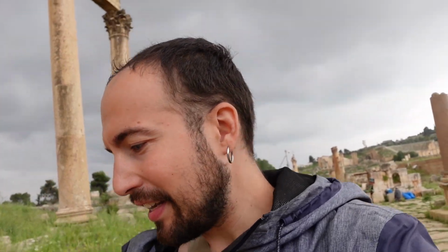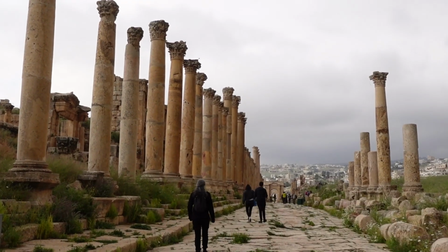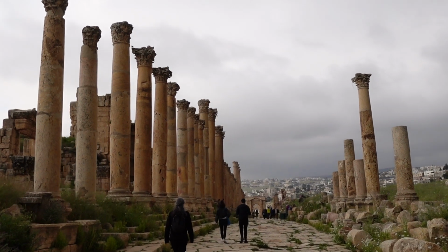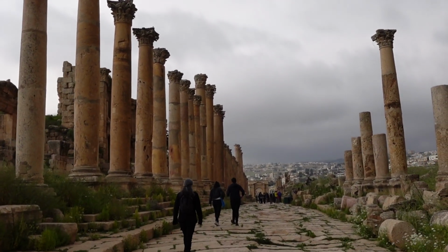And now I'm walking from the Oval Plaza towards the Temple of Artemis, and this was basically the main street. You can also see where the carriages went here. And this street is really impressive with all the columns around. Just imagining being here back in the day, walking on this beautiful street. It must have been quite an incredible feeling.